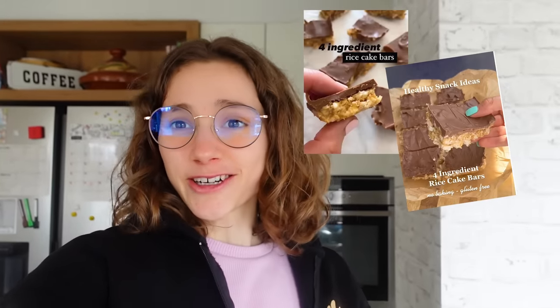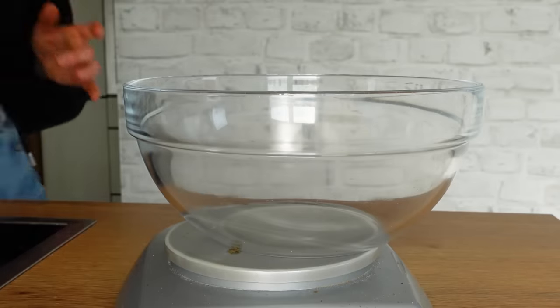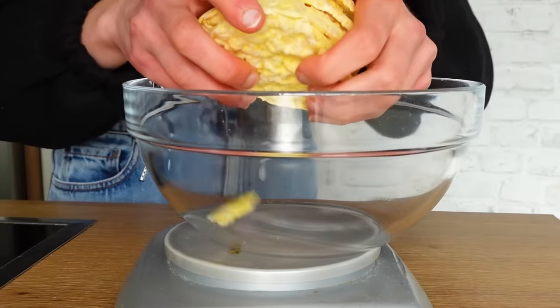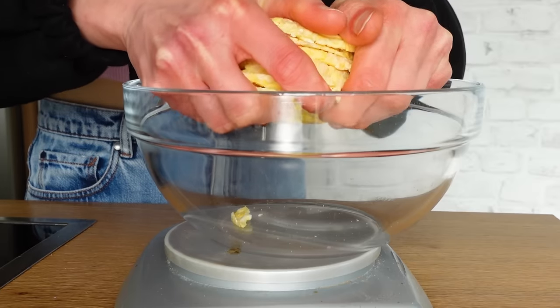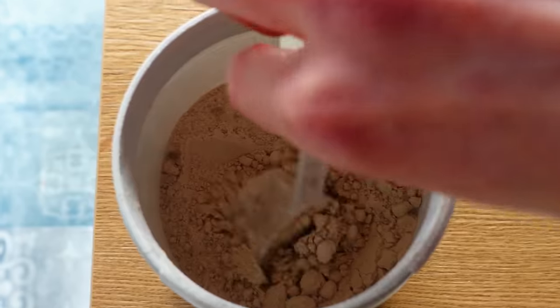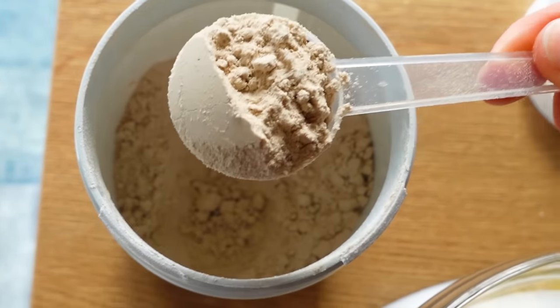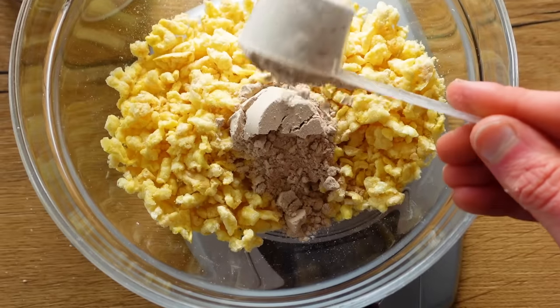Let's make a snack. And I've seen those peanut butter rice cake bars all over social media, so I really want to try that. I don't have rice cakes, but I have corn cakes, which are even better in my opinion. And we have to crumble them. For some more protein, I will add some vegan protein powder. This is hazelnut flavored. One, two.